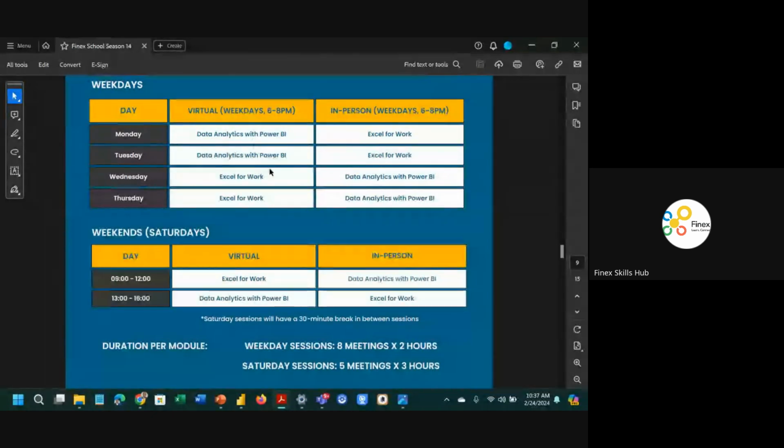Okay. Then we would have a break, okay, for those doing 2 modules to help you carry on, give you lunch. Then you will convene again at 1 o'clock. Online for Power BI starts from 1 to 4, and then Excel for Work starts in person from 1 to 4. So it's made this way so that you can comfortably do 2 modules, okay, if you want to, right? So it's not going to be overwhelming. You're just going to be here from 9 to 4 every Saturday.